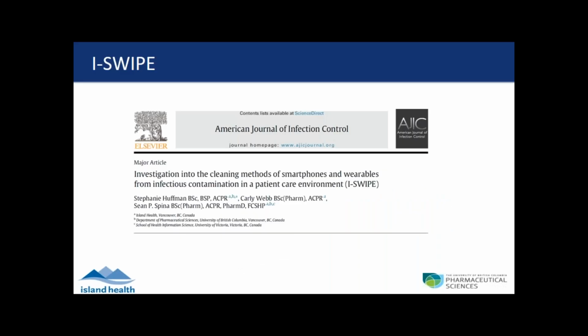We actually published the paper. We finished it last July. We wrote it up and submitted it in August. It was published in the American Journal of Infection Control at the end of October.